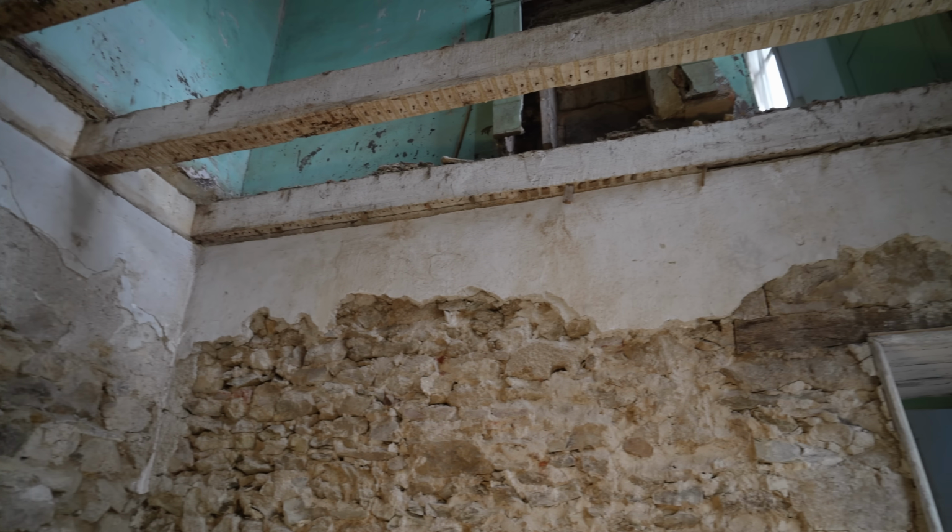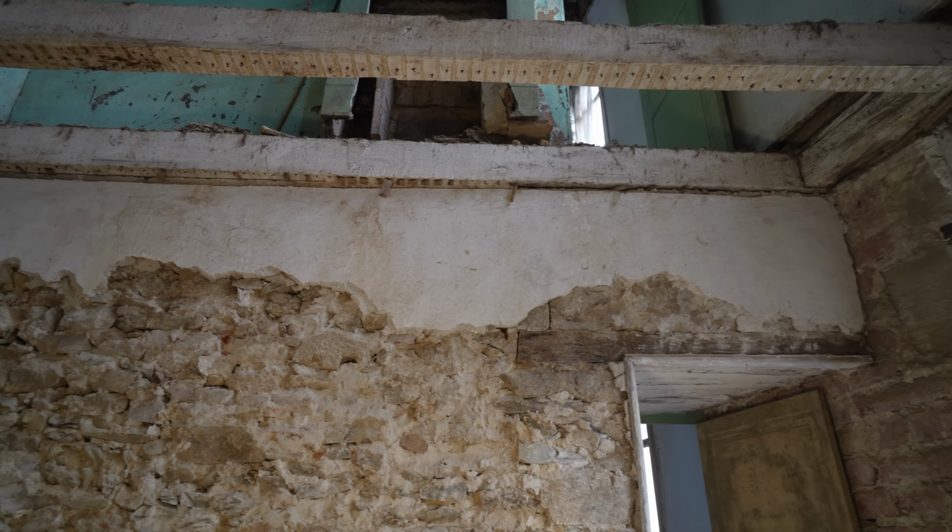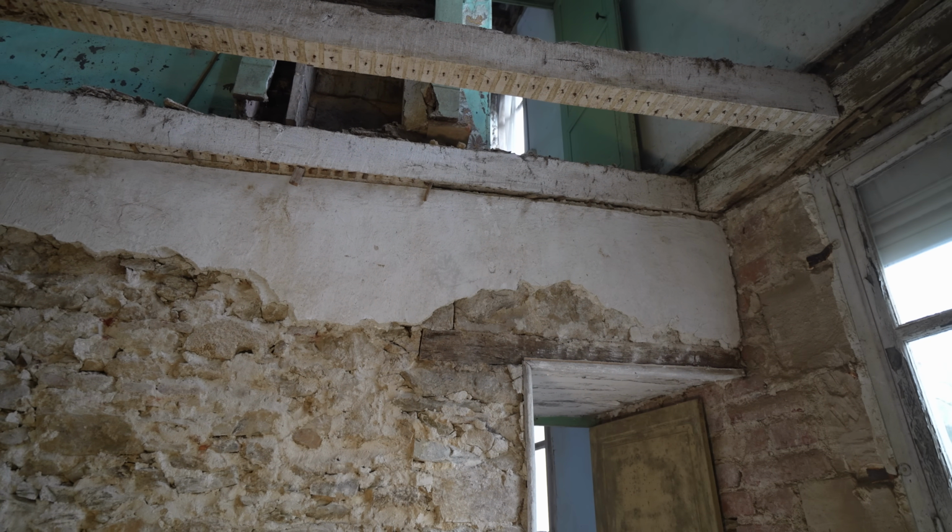So there is another job, before I talk to you about the change of plans and all that fun stuff, which is to actually remove the rest of the stuff that's on the wall that I couldn't reach, because for once I remembered to bring my little ladder. Come on.